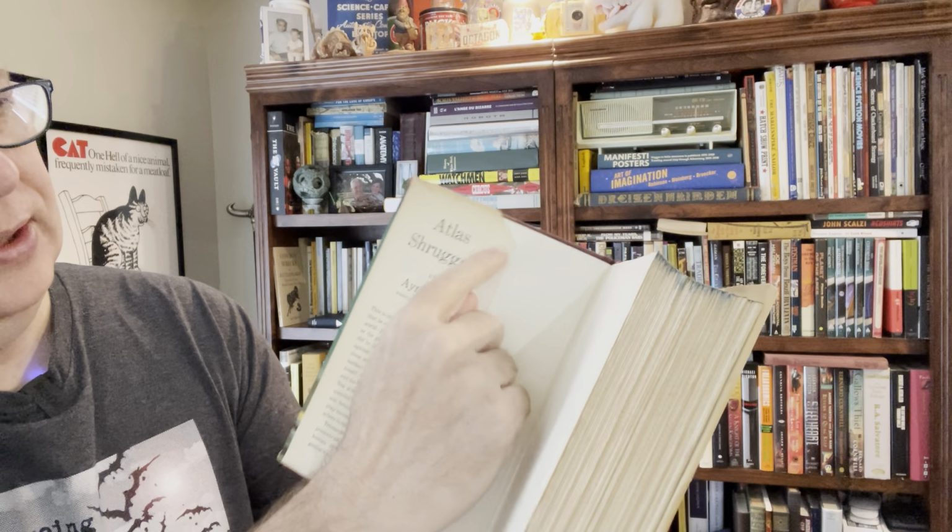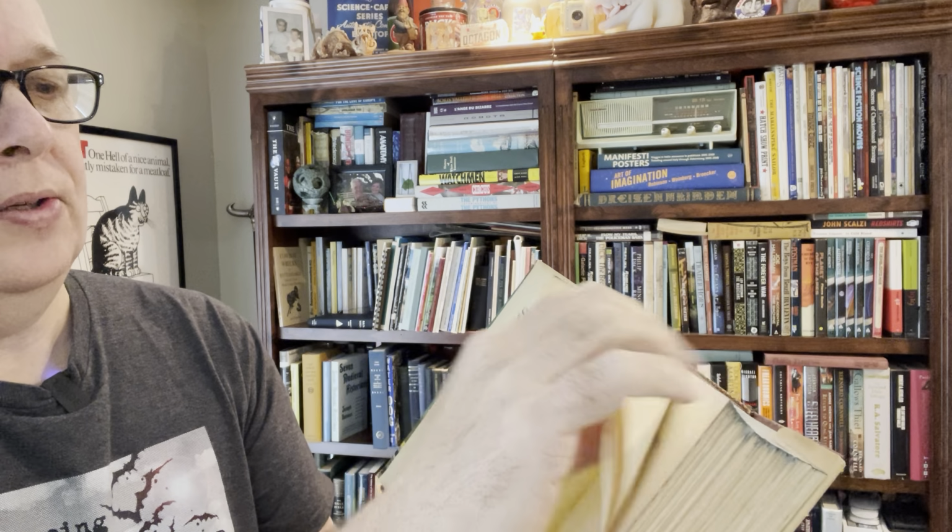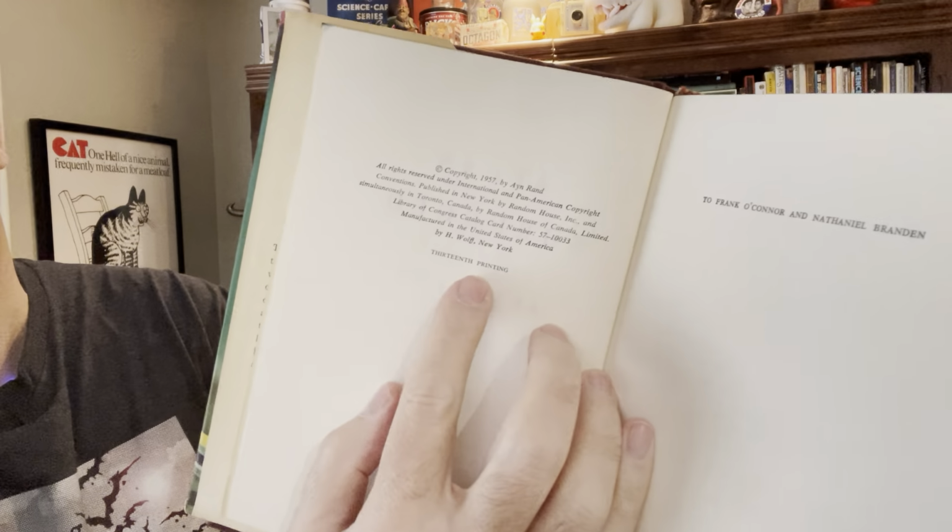Man, I wish it was. But you see it's price clipped there on the dust jacket. No names or anything. I paid $3 for it. Let's erase that out. And you can go here on the copyright page. It's a 13th printing. 1957, 13th printing. You can see that it says that there, right?